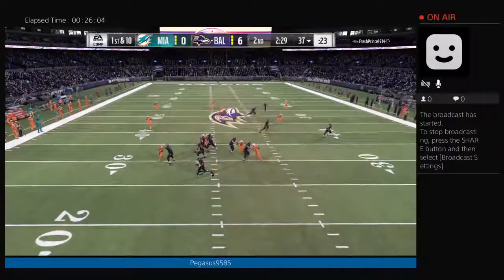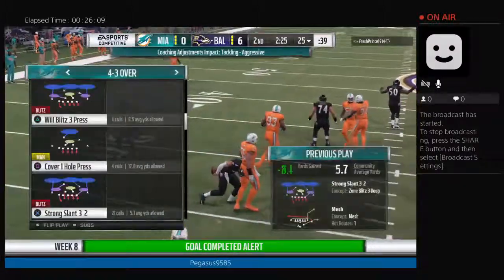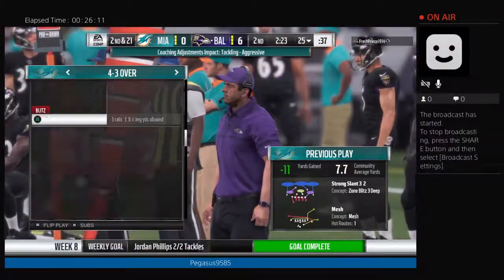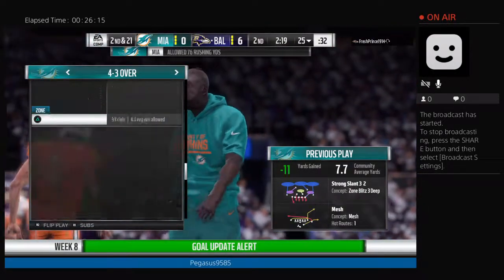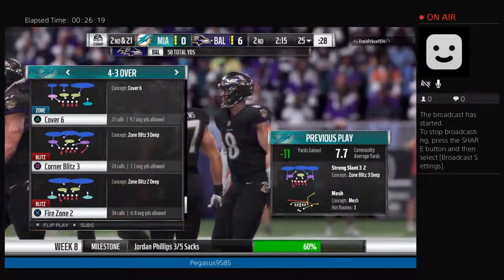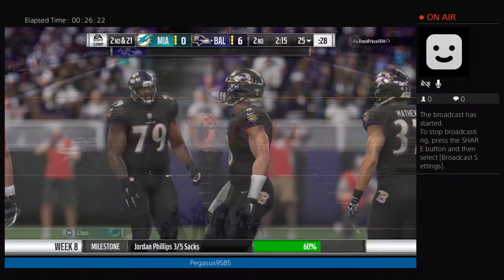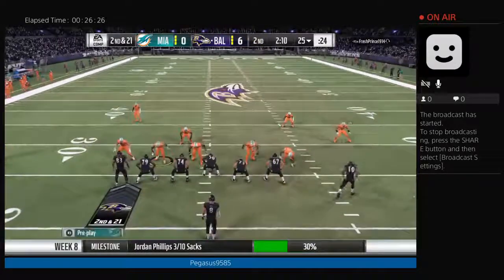On 1st down, Hill. The Dolphins get there this time, and they bring him down. Jordan Phillips continuing to fight downfield. The big tackle gets him for a loss of 11. They don't need to run another play here before the 2-minute warning. Let's see if they do it anyway.